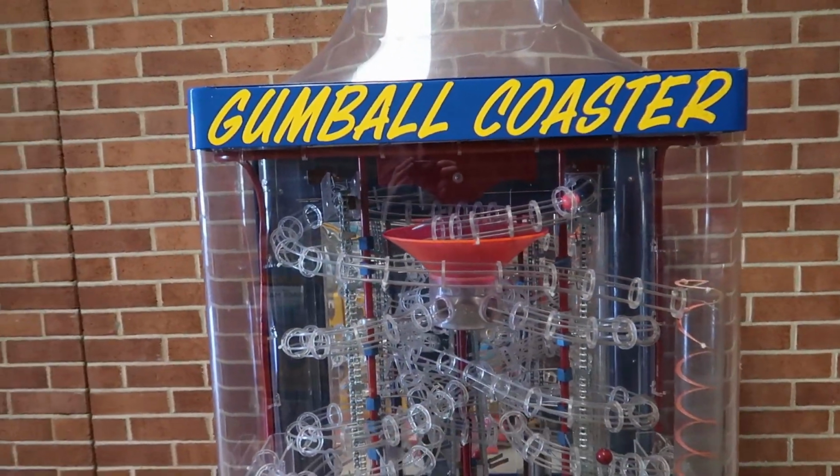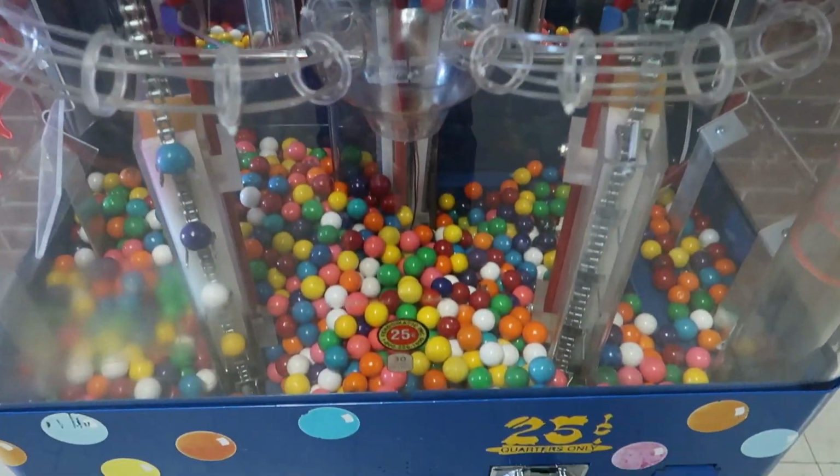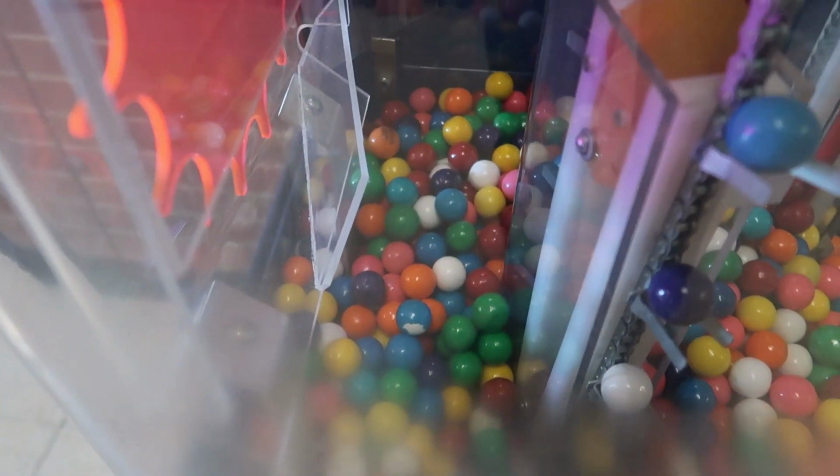This gumball machine was kind of gross though. I could see some gumballs stuck on the track, and I just have to wonder how long all of these have been sitting in here for. Definitely don't want to take a chance with any of them.